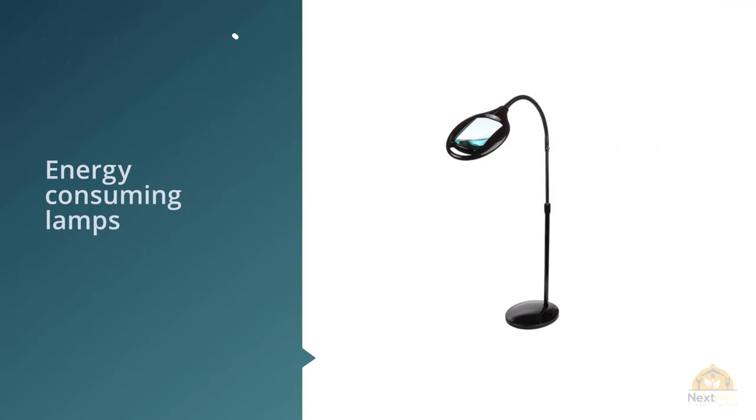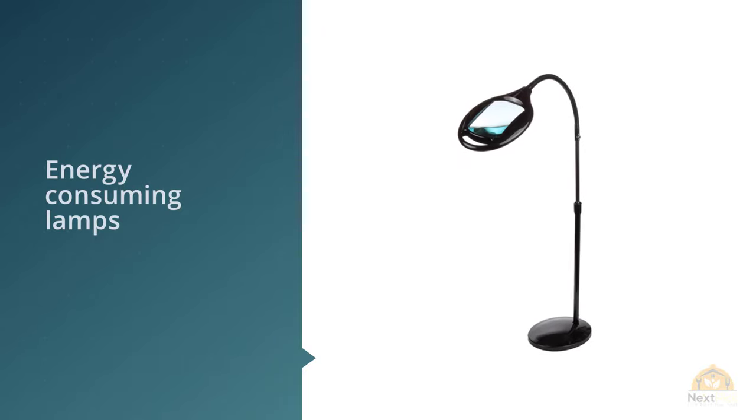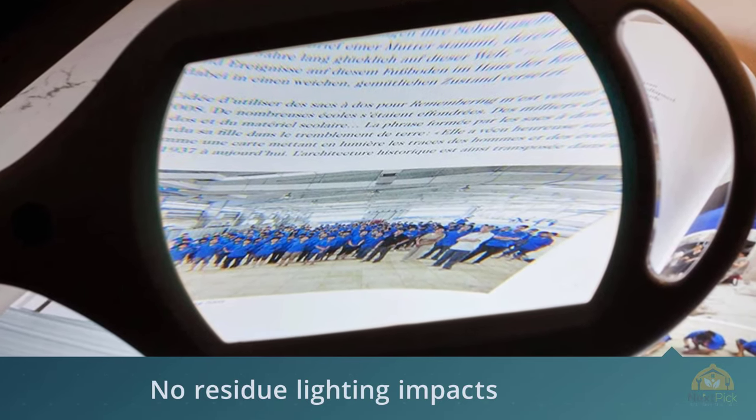It is an exceptional one-of-a-kind with no residue lighting impacts that fits for your homes. There is no amassing required. This one is progressively similar to a slim light that can zoom in for 10 inches.